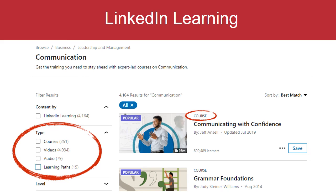You may notice that there are different result types, the main ones being videos, courses, and learning paths. So, what's the difference? Videos are the short individual videos that make up a course, and multiple courses grouped together create a learning path. LinkedIn Learning lets you decide in your search results if you just need a 5-minute video to learn something specific, an entire course on that subject, or if you want to embark on a detailed learning path.